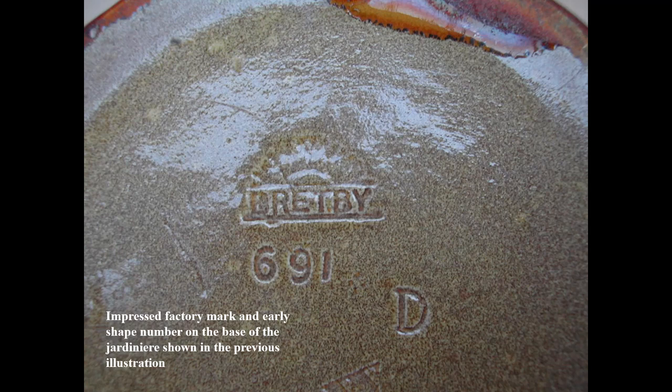And here is the impress factory mark, an early shape number on the base of the jardiniere shown in the previous illustration. As we can see, the glaze can sometimes obscure parts of the impress marks, but it's quite clearly here the rising sun mark with Bretby and the shape number 691. No sign of the word England. So this is prior to the innovation of the England mark in the early 1890s.